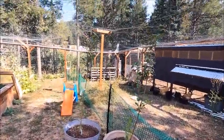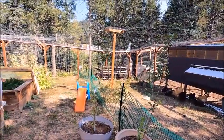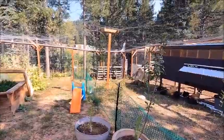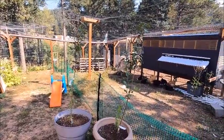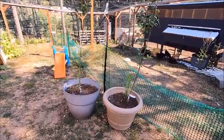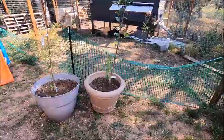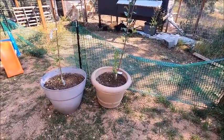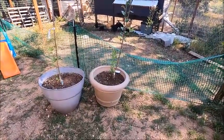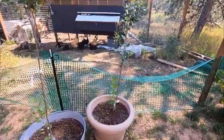Over here, we have our 2 apple trees. Now, we were going to do a video on these, and I still have some old footage that we may try to do something with. We have planted apple trees before, and they have not survived. Not because of the climate, because of the voles. The voles come in and eat the roots of the apple tree, and we're left with a dead stick in the ground.